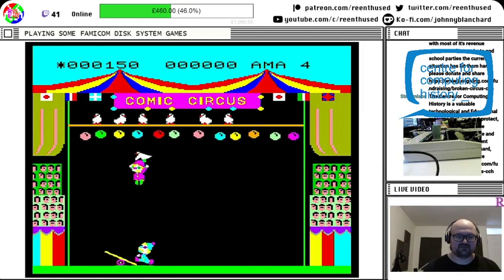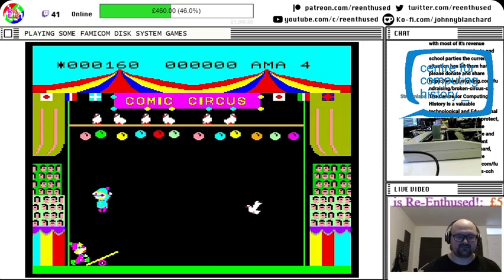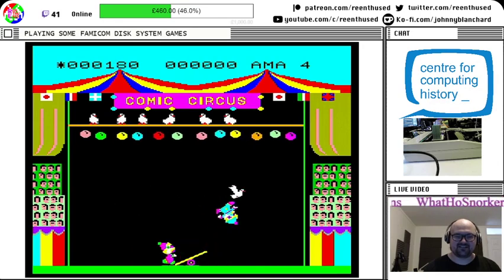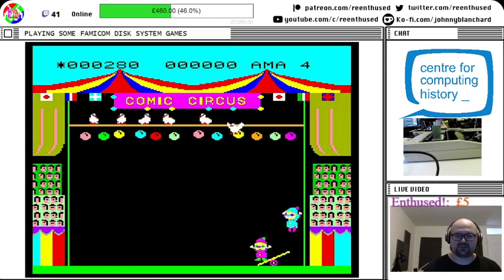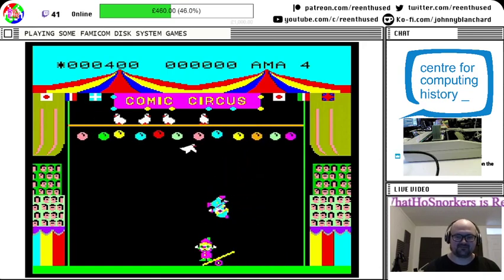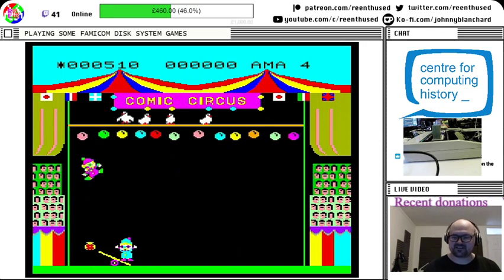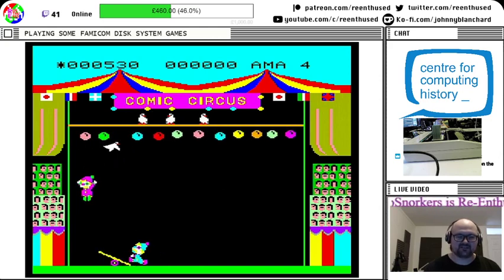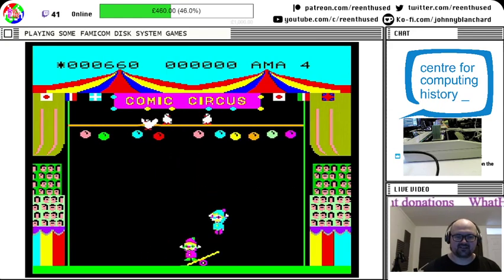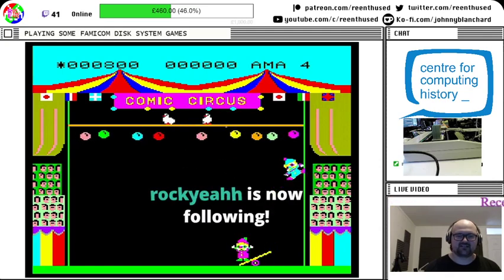And up we go. I haven't really managed to get high enough to hit the balloons yet. Oh, the birds also poo money as well. Keeping it PG. This does remind me a lot of the Charlie the Clown game, which I've got on the 64 game system. Thanks, Rocky. Yeah.